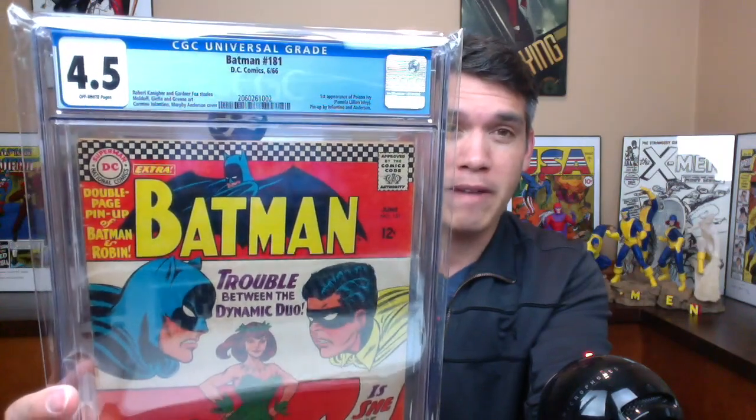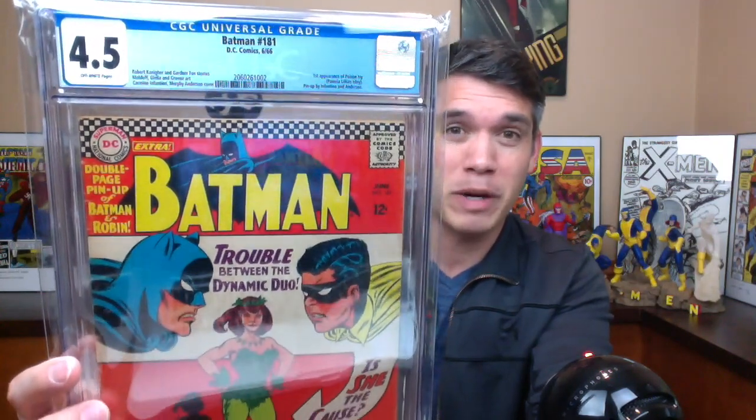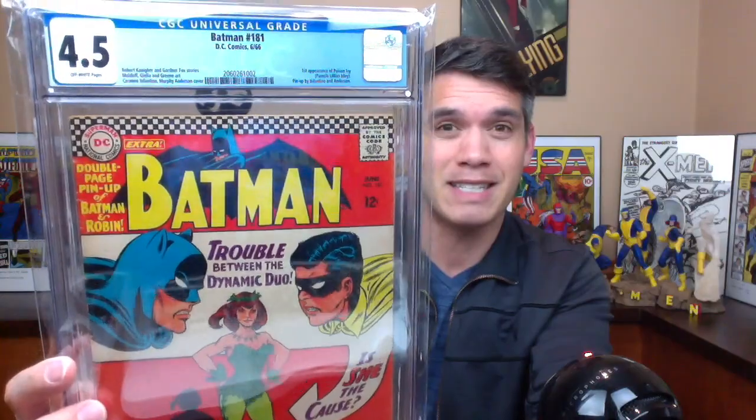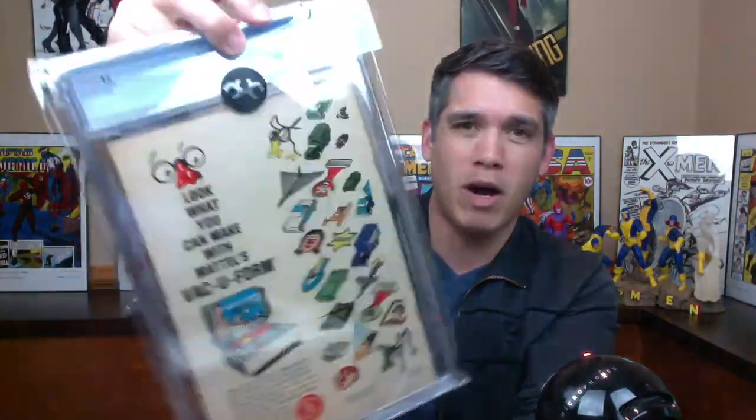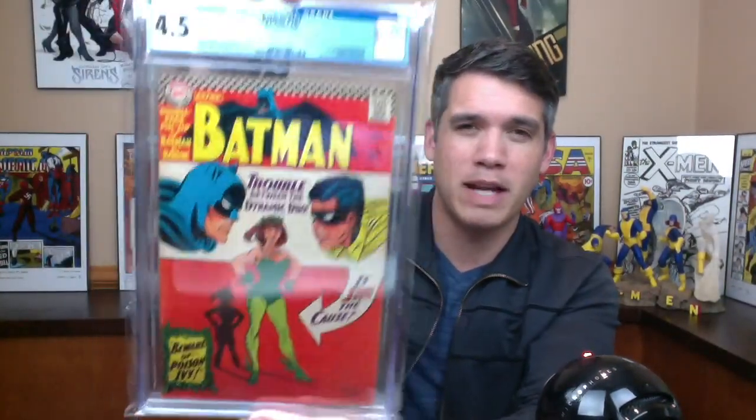So 4.5, off-white pages, the first appearance of Poison Ivy from 1966. Awesome, beautiful presenting copy of Batman 181. There is the Champion City Collectibles logo. Really great stuff. Love this book, and happy to have a nice solid graded copy of it. You guys know me, anything like 4.0 to 6.0 is really in my sweet spot. That's what I love to collect for these Golden and Silver Age books.